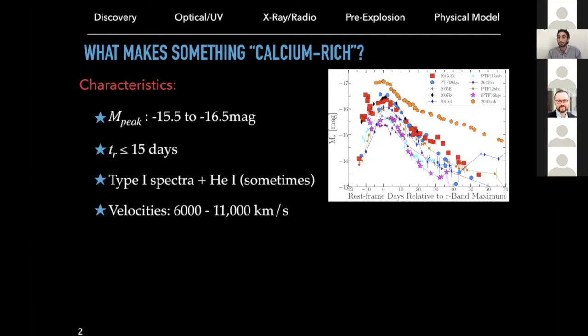Spectroscopically, they rarely show hydrogen, if at all, and so it's a normal type 1 spectrum, shows some helium photospheric lines. Their velocities are kind of in the range of a normal thermonuclear transient, so just to keep that physical picture in mind as we go forward.